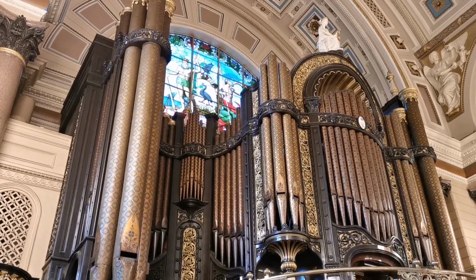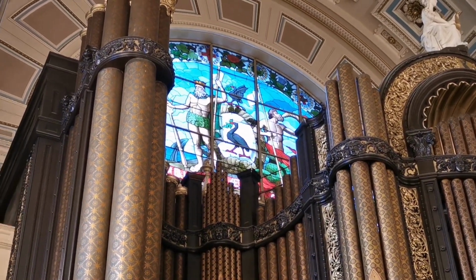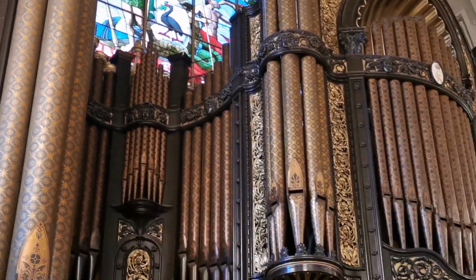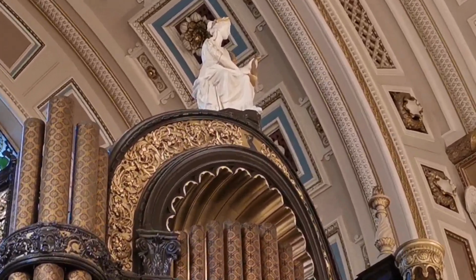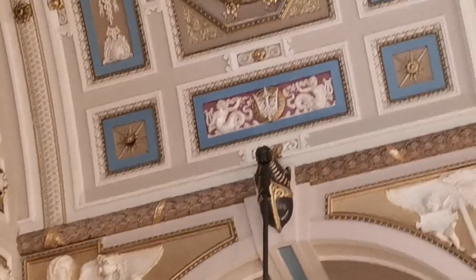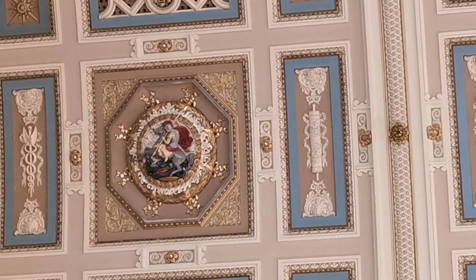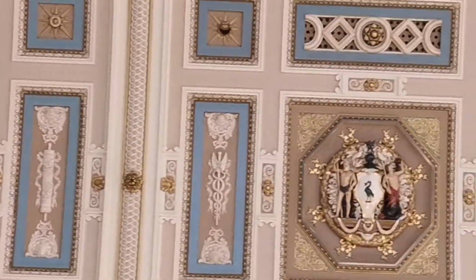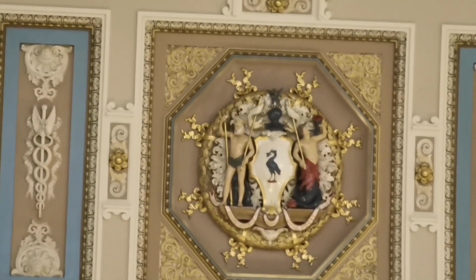But as I say, I'm only using my phone, so I can zoom in on some of the further away details, like the stained glass there. The little statue on the top there. The ceiling detail. They're all little scenes in each one of those roses. Right. There we go.